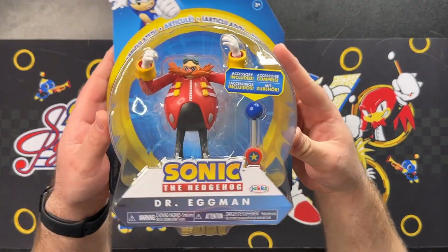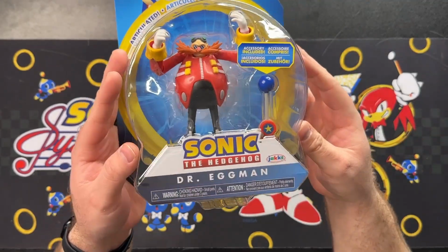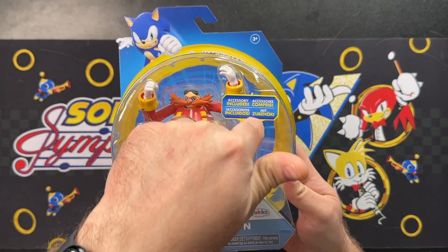As of right now, I don't have the classic Eggman just yet, but I'm really excited to expand my collection. Right now, primarily, I'm going after modern characters, but it'd also be nice to get a couple of classic characters in the line. So looking at the cover right here, we got Modern Sonic, the Modern Sonic logo, Dr. Eggman, the character himself, and his little accessory.